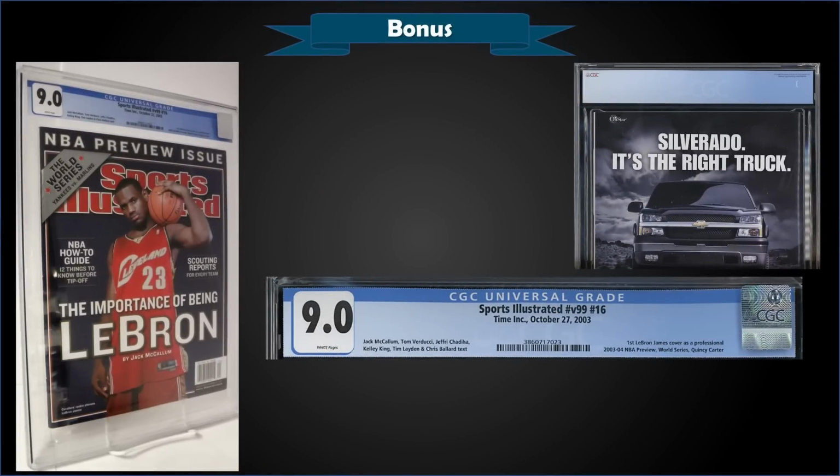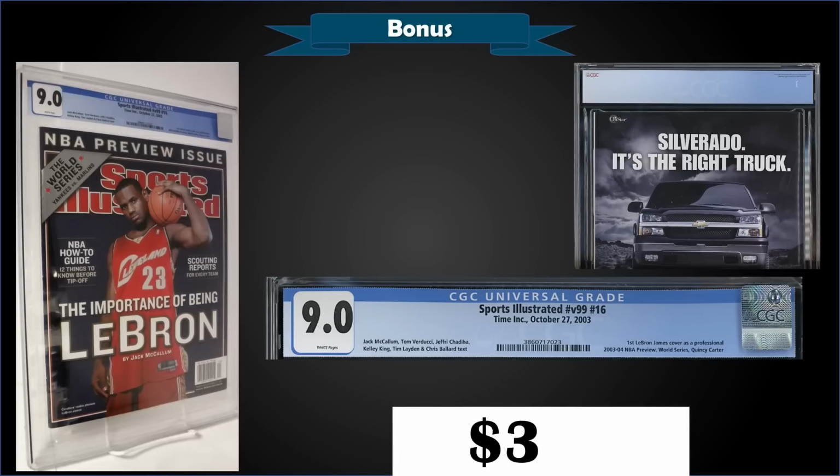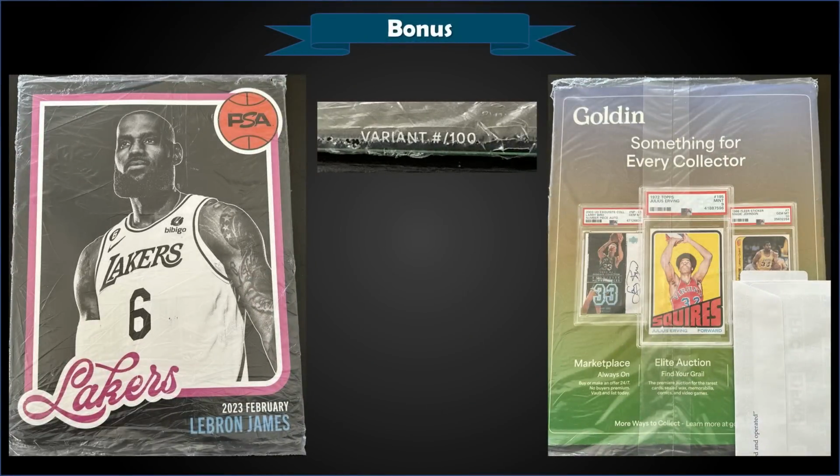From 2003, Sports Illustrated Volume 99, issue number 16. We have the LeBron James first cover as a professional. Newsstand edition, graded CGC 9, and it was a fixed price sale for $300. It is a pop of 10 as a CGC 9. There's 76 graded higher, with the highest being 7 near mint 9.8s.